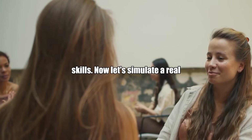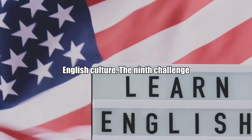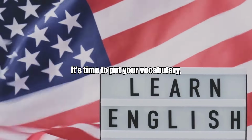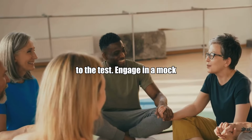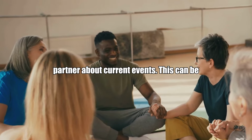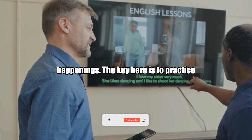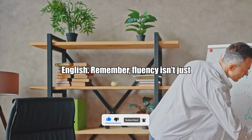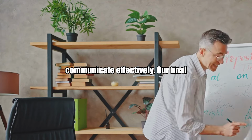Now let's simulate a real conversation and immerse ourselves in English culture. The 9th challenge is all about conversation simulation. It's time to put your vocabulary, grammar, listening, and speaking skills to the test. Engage in a mock conversation with a friend or language partner about current events. This can be anything from world news to local happenings. The key here is to practice expressing your thoughts and opinions in English. Remember, fluency isn't just about accuracy. It's about the ability to communicate effectively.